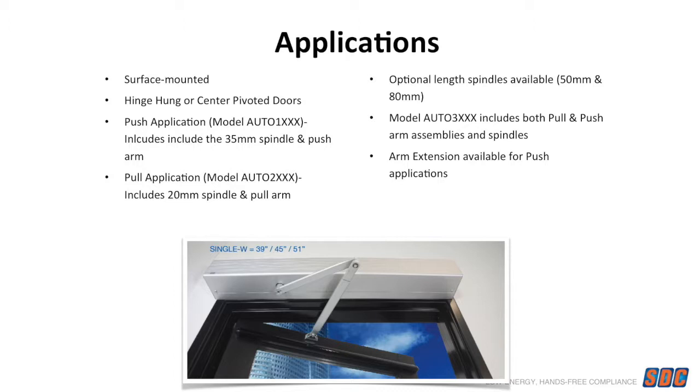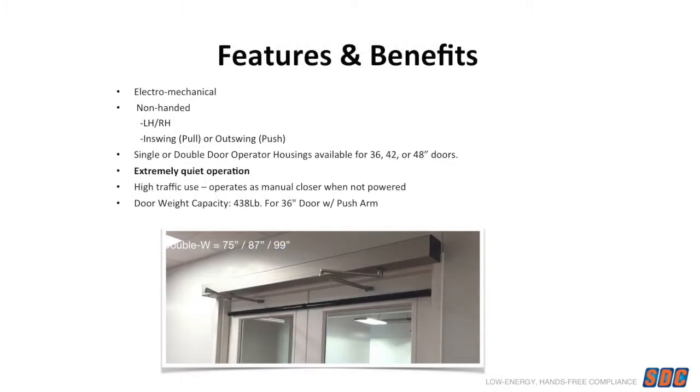Arm extensions are available for push applications with reveals greater than 8 inches, but at a maximum reveal of 15 inches with extension. The auto entry control comes in the same housing for both push and pull applications. The only difference is the arm. Now on to several slides explaining the features and benefits.